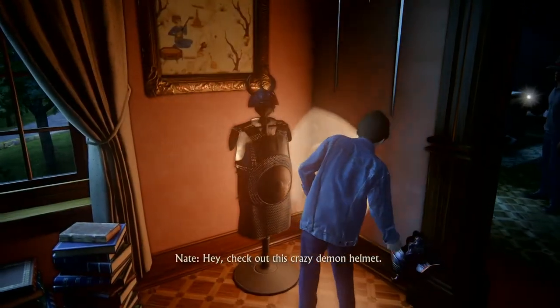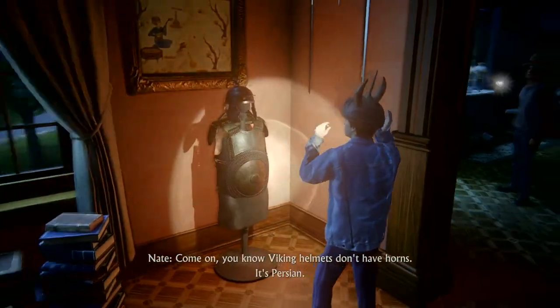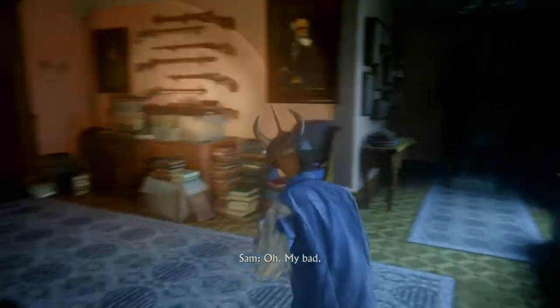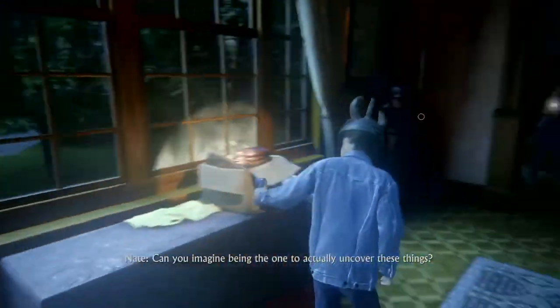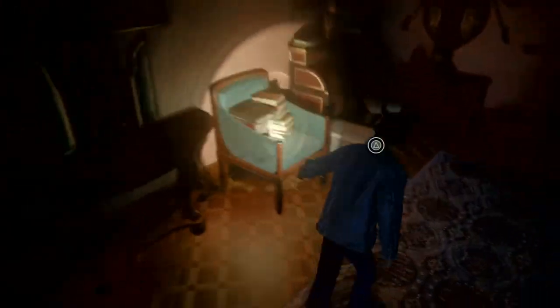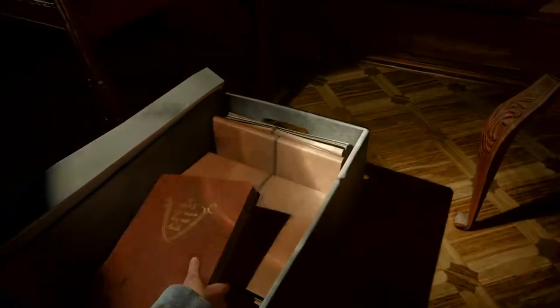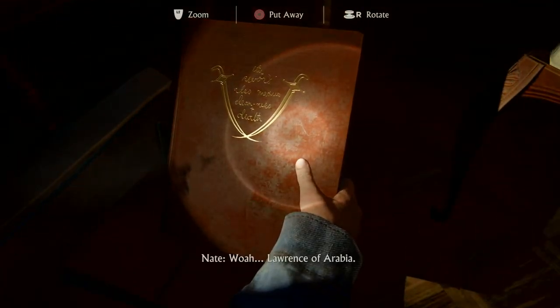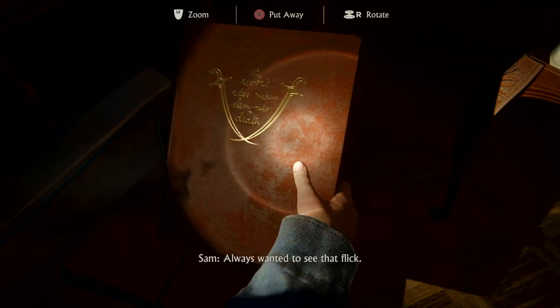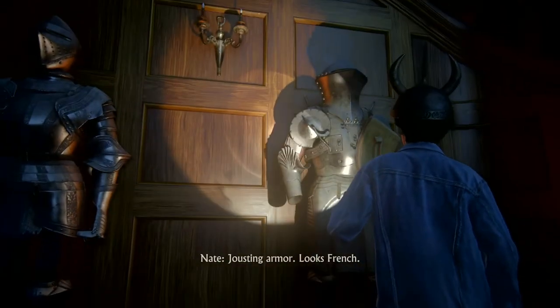Hey, check out this crazy demon helmet. Is that a Viking helmet? Come on. You know Viking helmets don't have horns? It's Persian. Oh, my bad. Can you imagine being the one to actually uncover these things? Must be something, right? Whoa. Lawrence of Arabia. Always wanted to see that flick. Jousting armor. Looks French.